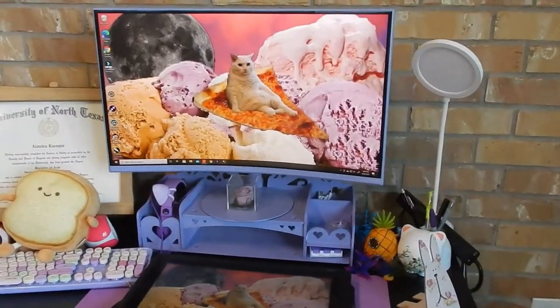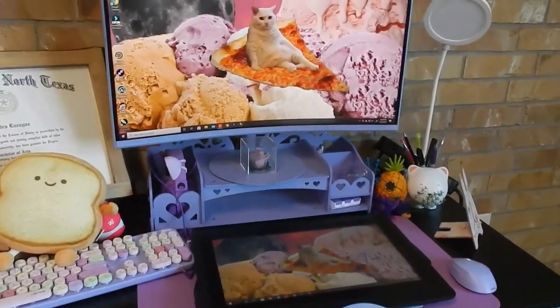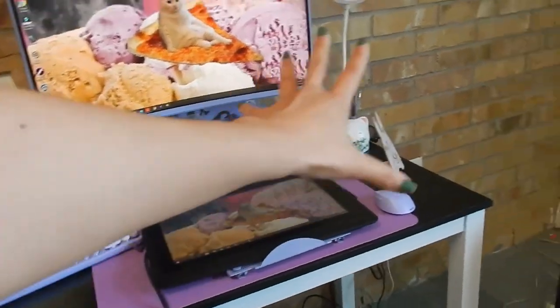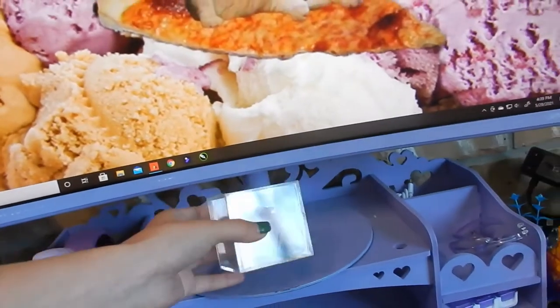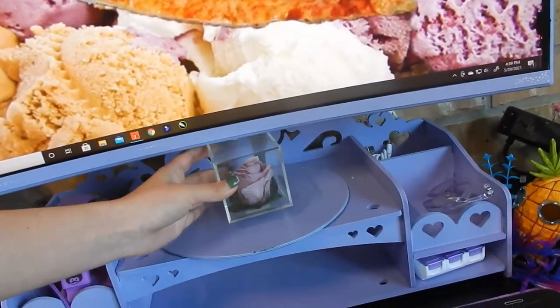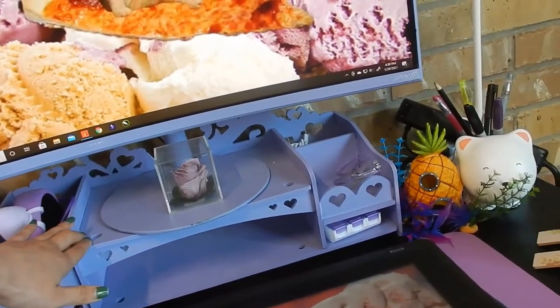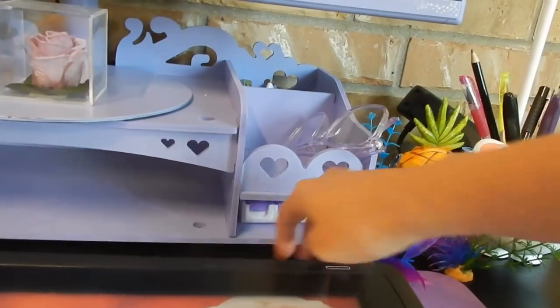All right, you guys, so this is my setup at the moment. I have everything now, everything arrived from Amazon. My desk is really small. I want it to be longer so this is not too cluttered. There's the monitor. Below that, I have this little fake rose that my mom gave me for my quinceañera back in the day. It's the base of the monitor, and then there's the wooden piece that I got. It was white, and I spray painted it. This is where I put my vitamins, and I can't get them out.